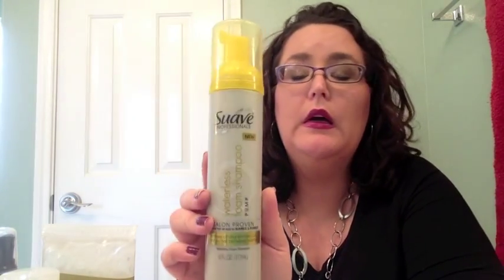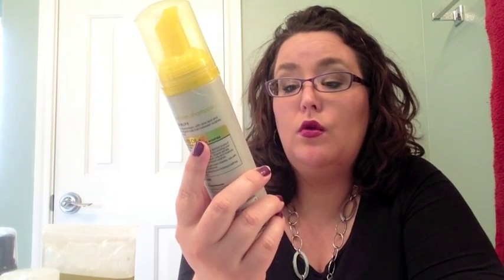It is the Suave Professionals waterless foam shampoo. This is a water-soluble formula. It's compared to the Bumble and Bumble dry shampoo for curly hair, and this claims it removes oil and revives curly and dry hair between washes. It comes out like a foamy pump. It has a nice light smell to it, but again, I don't know how I feel about this.